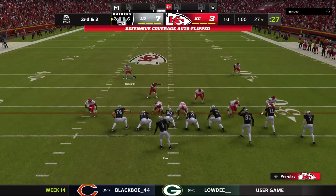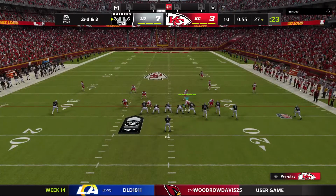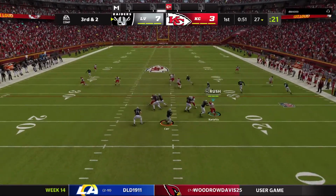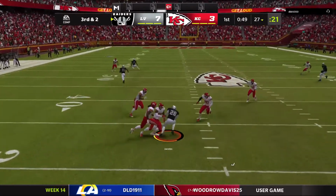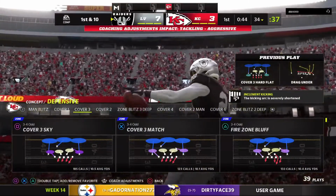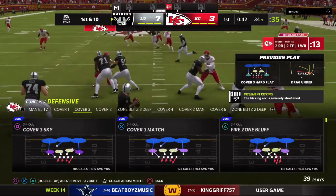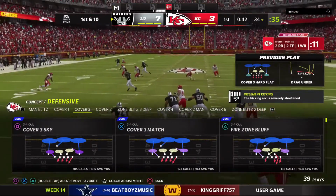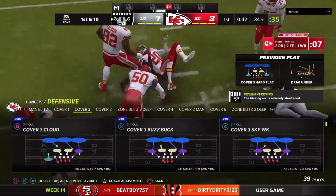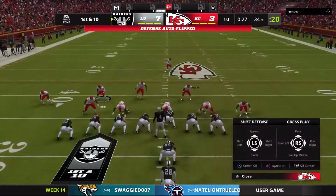Now on 3rd down, an extra DB out there for the Chiefs. Here's Carr. He'll get this underneath to Jacobs. And he is going to have the Raiders first down as this defense is unable to hold. It's a 7-yard gain there on 3rd and 2. From the 34 now, here's 1st and 10.